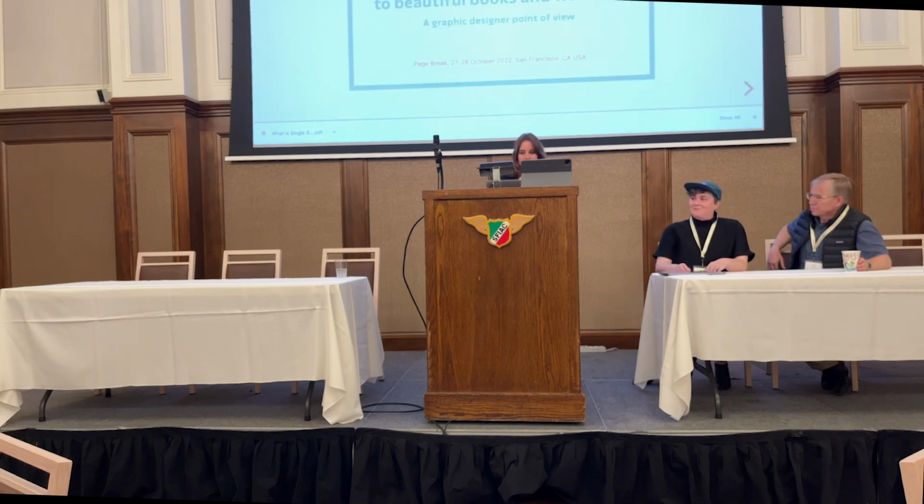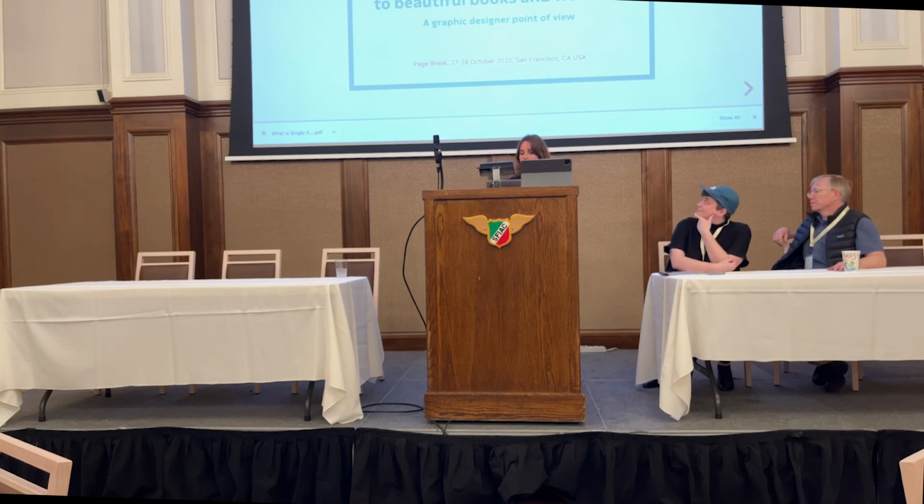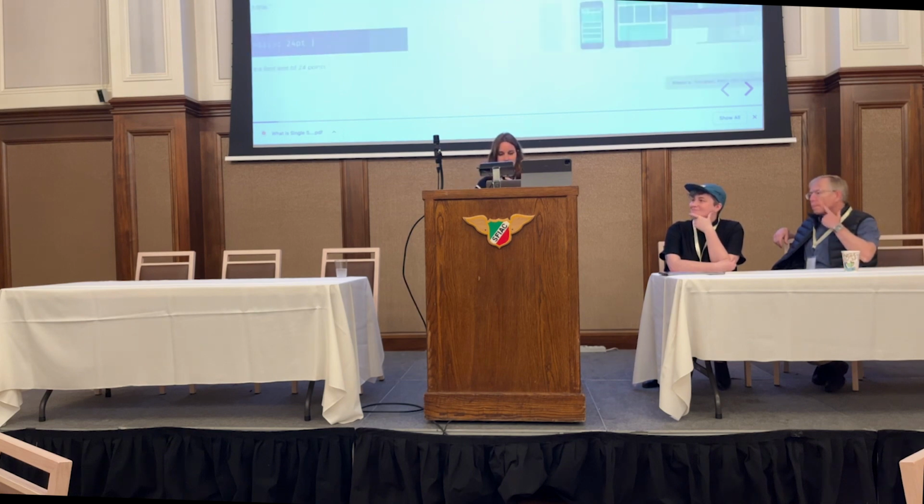Okay, so I would like to make just an introduction about the design part with web technology and single source typesetting, and more precisely on the design of the printed output. So we should not forget that the web was created mainly for the publication of documents and their accessibility on many outputs. And in this sense, the web is based on the principle of the separation of the content and the presentation that was just mentioned before.